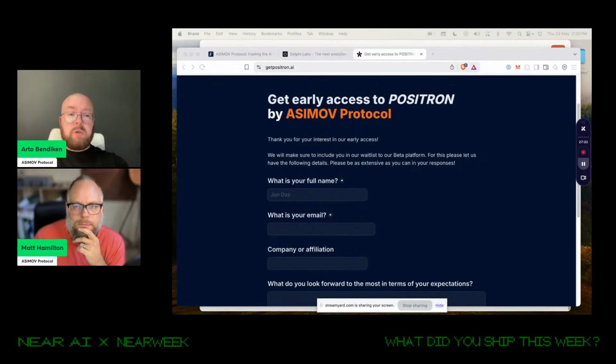So let me show a little bit of the tech side of this, as we are just beginning to roll out the platform that underpins both the Asimov protocol as well as Positron. So the Asimov platform lives on GitHub. Let me just find the right tab, too many tabs. Somebody really should do a solution to that.